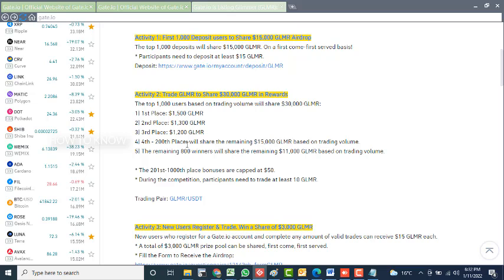The second activity is trade GLMR to share 30,000 GLMR in rewards. The first activity is deposit: the first 1,000 deposit users will be rewarded with 15,000 GLMR. When you complete the second activity, you can get up to 30,000 GLMR. As you can see here, the top 1,000 users based on trading volume will share 30,000 GLMR.